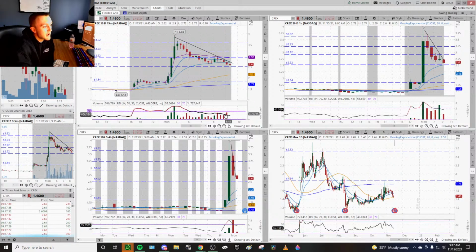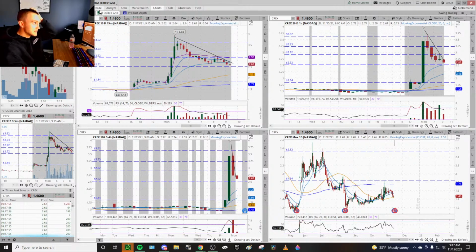But I do like to see this higher volume on this candle, but with a small spread. That's something that I like to see because we have about the same volume, if not higher, on this candle and this candle. So this candle is much larger than this candle. So I do think we're about to see a potential reversal for CREX.